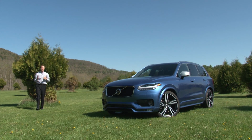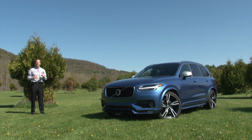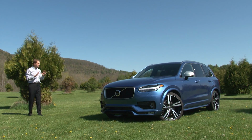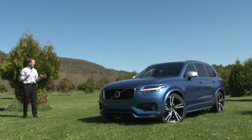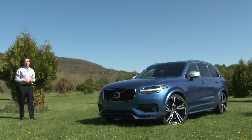I have an affinity for Scandinavian things. Helly Hansen, Roxette, the Norwegian Pavilion at Epcot, to name just a few. So it's nice to see an all-new Volvo emerging. Definitely a car company on the rise. And it's led by a stunningly beautiful, fresh take on the three-row SUV.